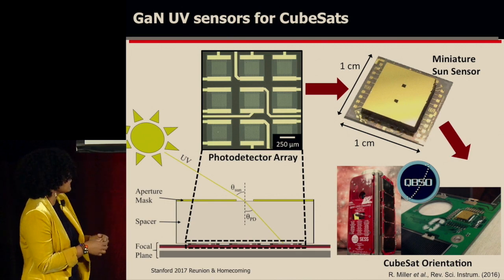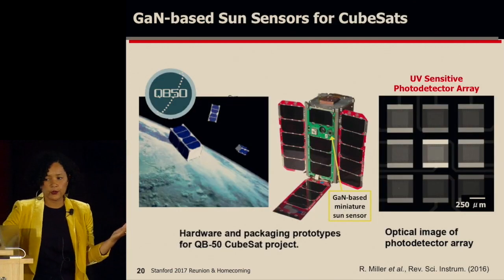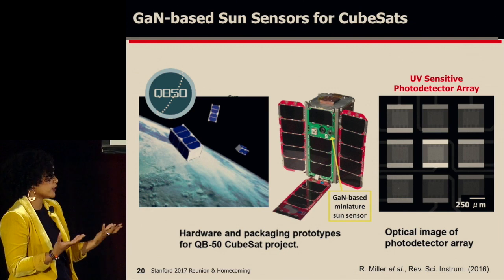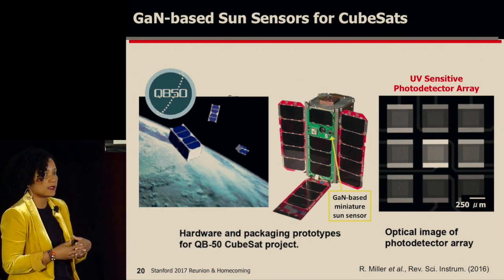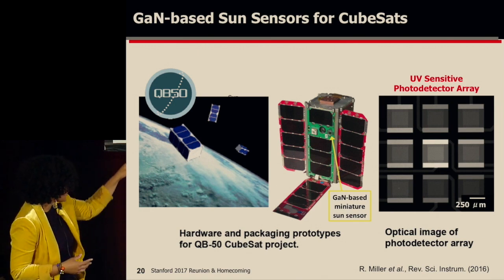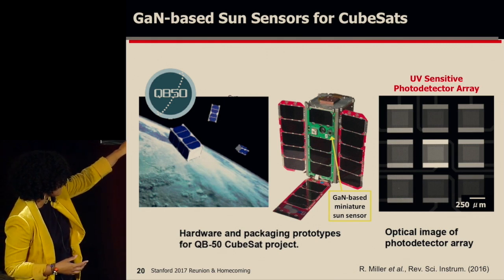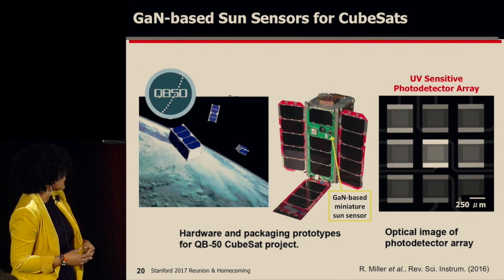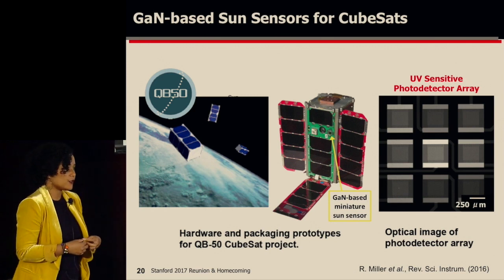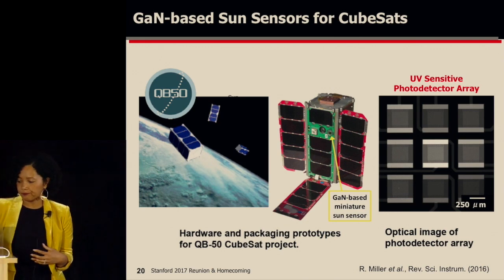So we've implemented this miniature sun sensor on a CubeSat through the QB50 program. It's a constellation of 50 CubeSats at various universities around the world, and Stanford has a CubeSat, the Discovery CubeSat. You can see an image of it here, the solar panels, and our gallium nitride graphene sun sensor, optical sensor. We're waiting for this CubeSat to be launched so we can evaluate and validate the performance of our sensor.